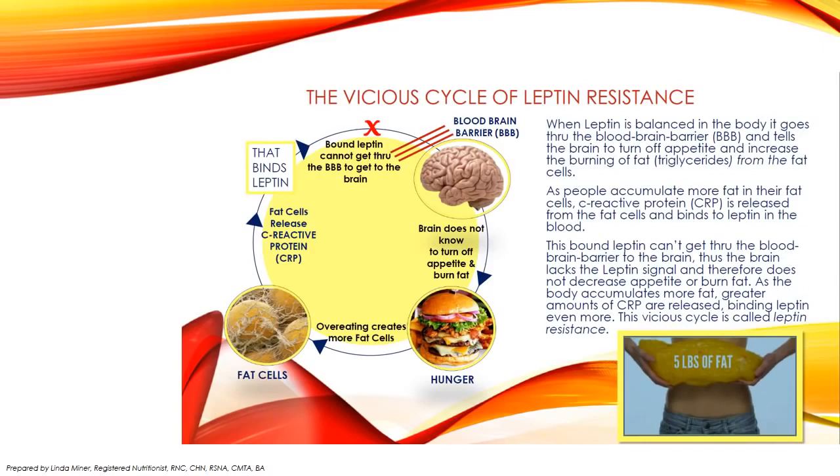The brain has something similar. It's called the blood-brain barrier, and this allows small molecules like water and blood to pass through the brain, but it stops large molecules like mercury or dangerous toxins from getting into the brain. It's a protective barrier for the brain. So in the brain, we receive the message from our body from leptin to tell us that we're full and to stop storing fat.